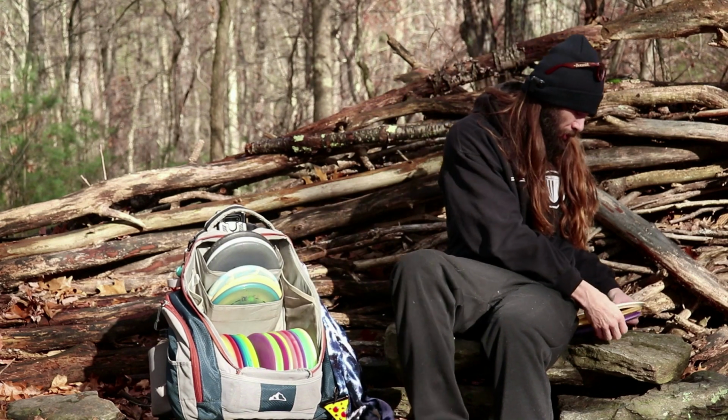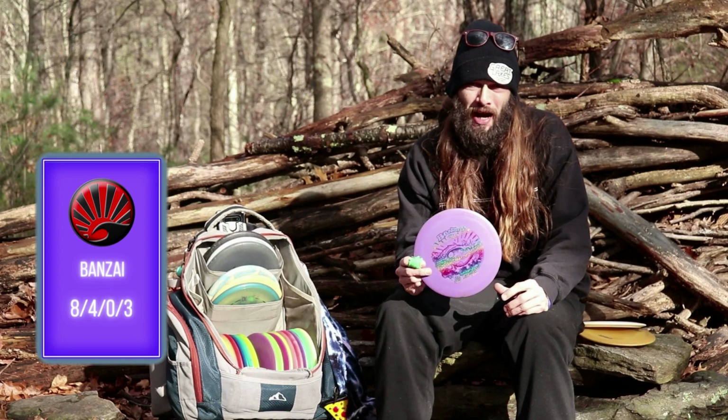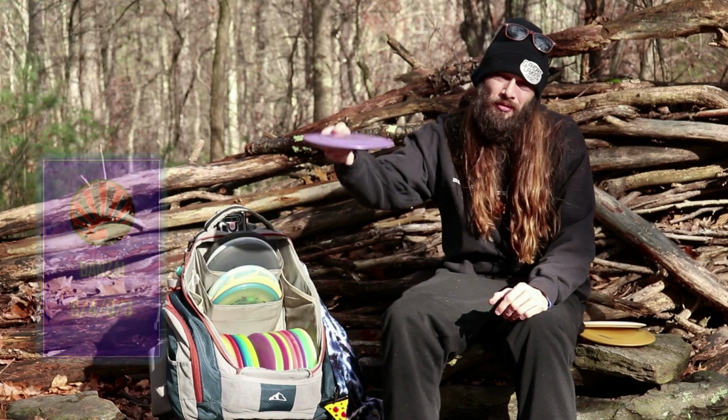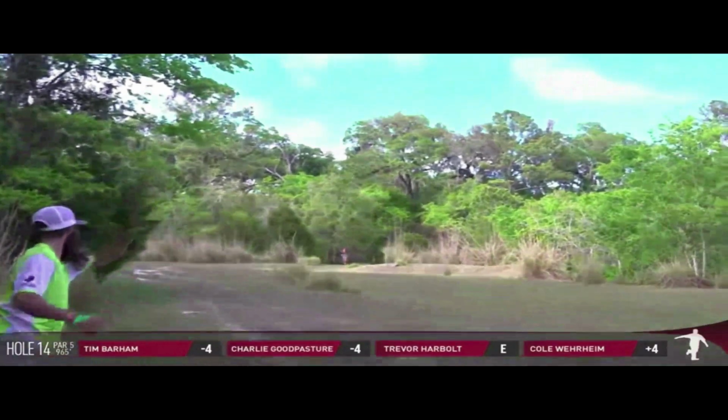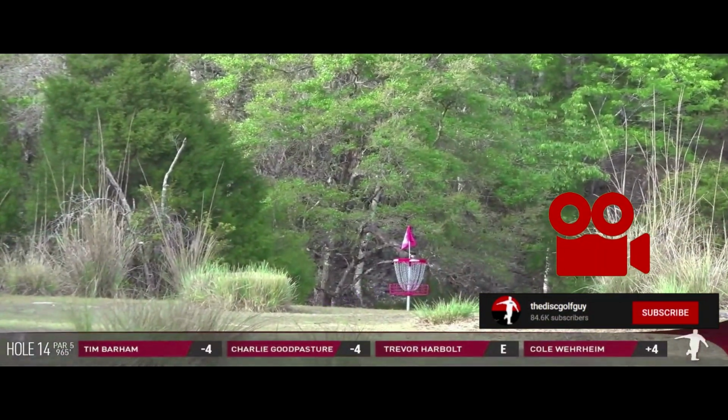I also throw a Bonsai. Bonsais are mainly for all my island shots. I throw it on hyzer and watch the disc go 330 feet and stick next to the basket. That's what I use the Bonsai for. That's the only thing I use the Bonsai for.